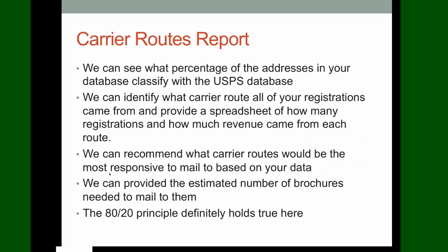We also do what's called the carrier route report, and we could probably do a full webinar on carrier routes, so we're not going to get too in depth into how they work right now. But essentially a carrier route, if you don't know, is smaller than a zip code. A lot of programs will saturate an entire zip code or an entire town with brochures in order to drum up business. And we find that oftentimes that can be a little wasteful, especially as the cost of the print brochure goes up, the cost of mailing goes up, bulk rates are going up. So we recommend trying to be a little more targeted in your approach.